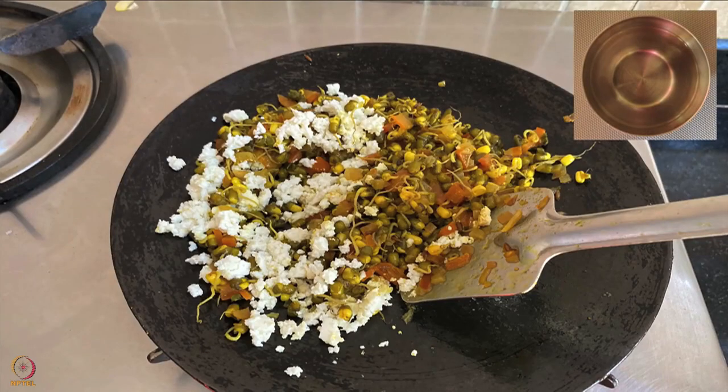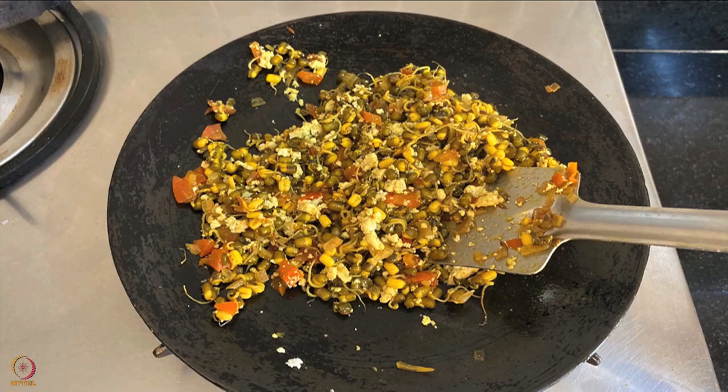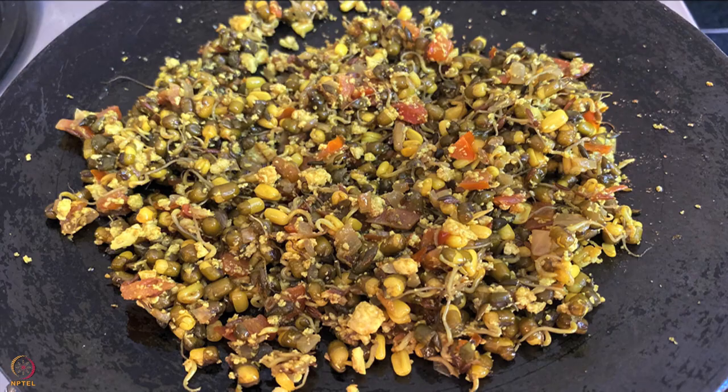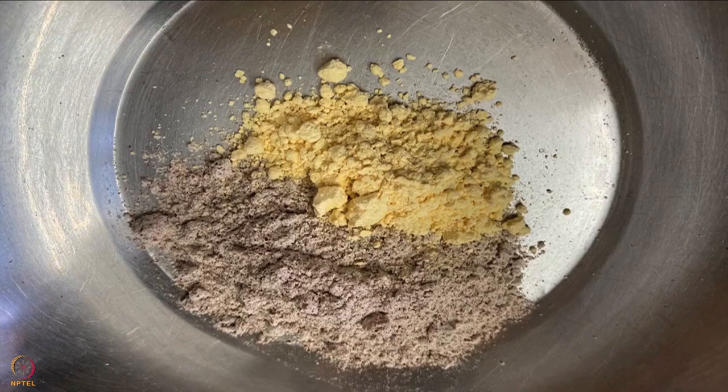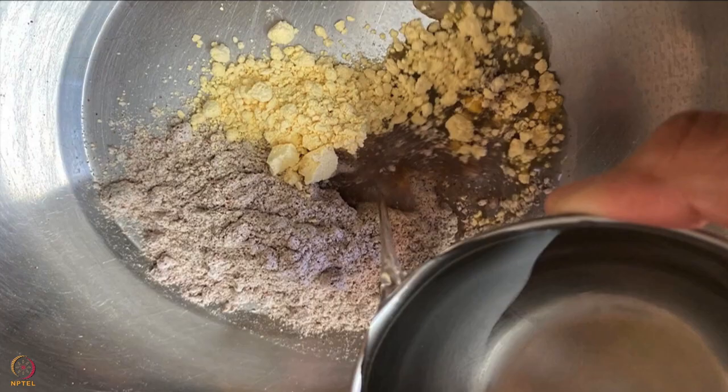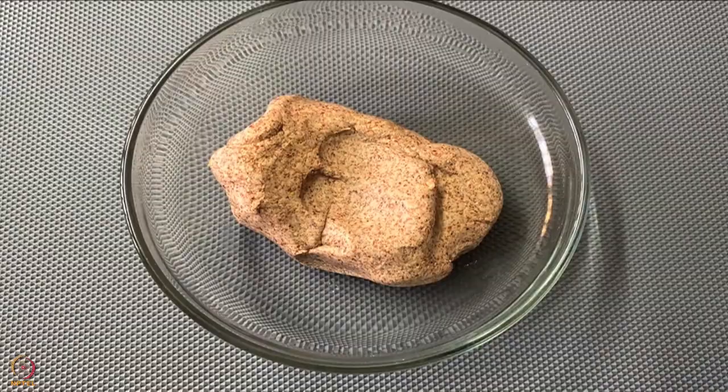Add 1/4 cup of water and allow it to cook for another 5 to 10 minutes. Turn off the flame and allow it to cool. Now add lemon juice and keep the mixture aside. Next, mix the malted ragi flour and Bengal gram flour in a bowl. Add lukewarm water and prepare a dough.